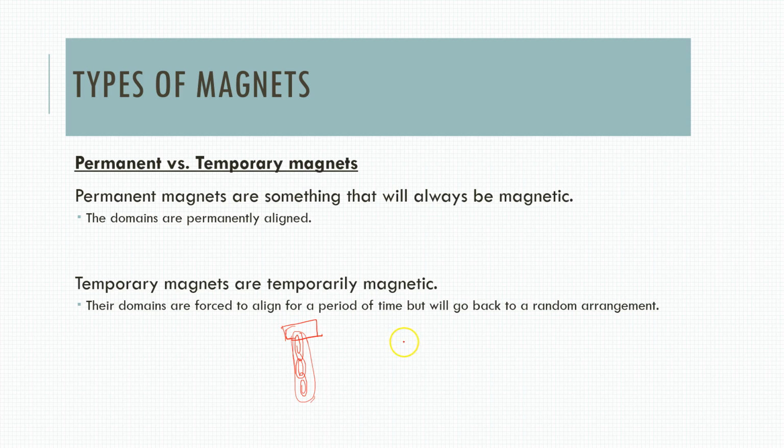Another example would be electromagnets. Things like the fire doors at school, like I was talking about, where they let go whenever the fire alarm goes off. Those are electromagnets. They are temporarily a magnet when electricity is running through them, but as soon as you cut the electricity off, no longer a magnet.